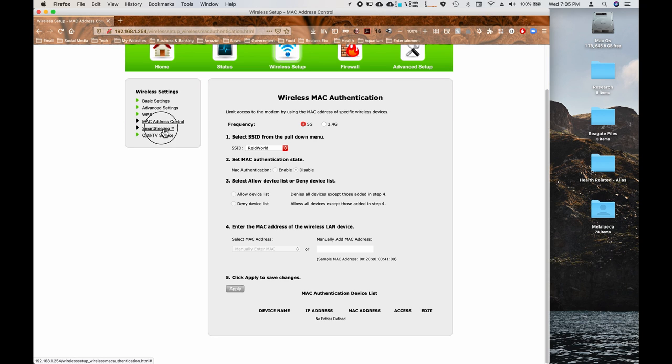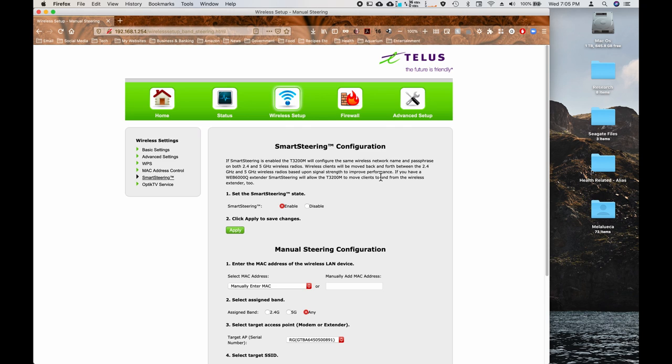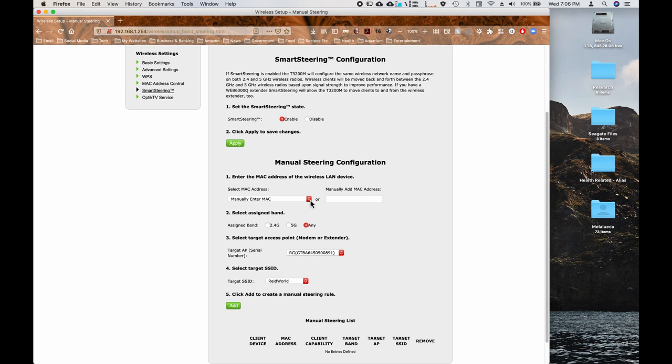And of course, here's your smart steering. So if you are going to do that, then you would pick your device, or you can manually enter the MAC address here, but most people are just going to pick the device, and then you would assign the speed to it. You're also going to have to decide which SSID they're going to connect through.